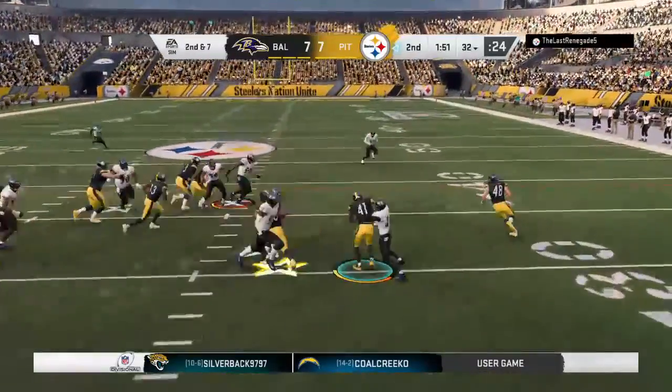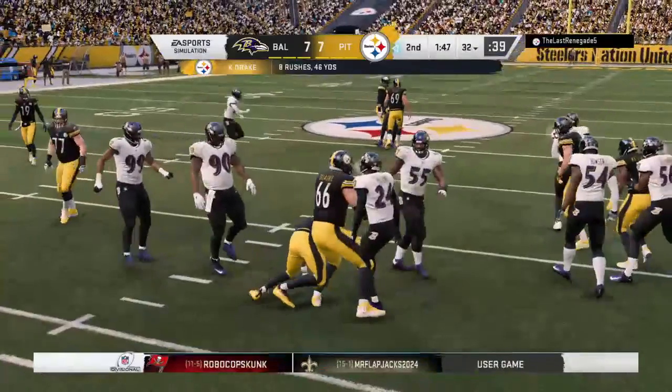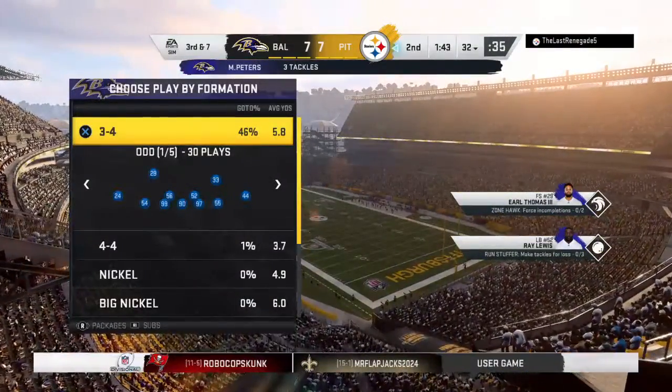On the toss play, this is Drake. And nothing doing. He's immediately taken down at the line of scrimmage. No gain on the play, and it's going to bring up a 3rd down.